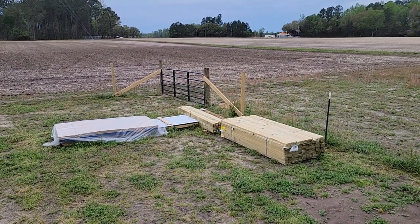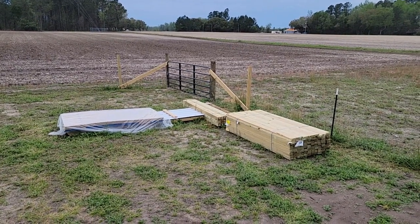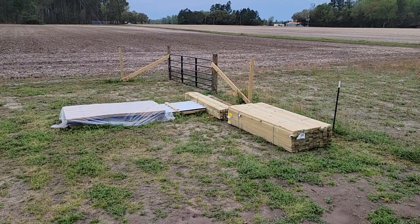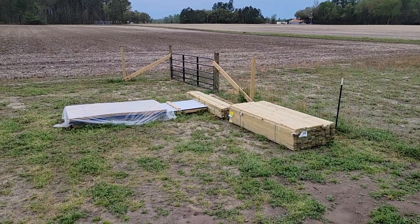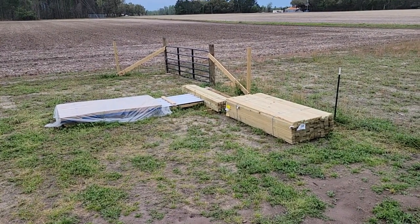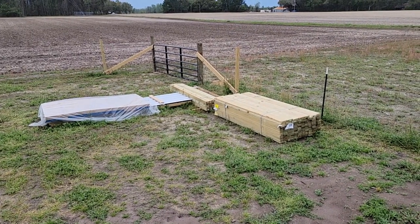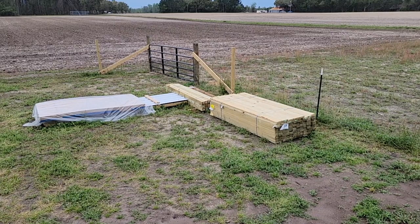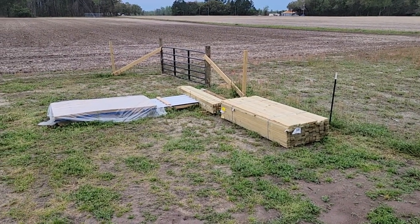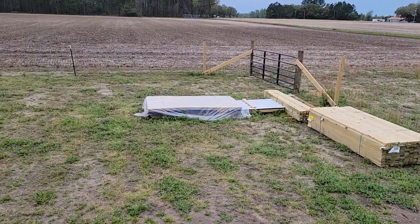Okay, this is the beginning of week 5 of our chickens, and what I'm showing you right now is our chicken coop. Actually, it's the materials for the chicken coop, but we ordered it at our local building supply store Thursday, and they had a break in their schedule and somebody canceled at the last minute, so they were able to get it delivered Friday. Then of course it rained most of the weekend. We had 2.5 inches of rain last night.